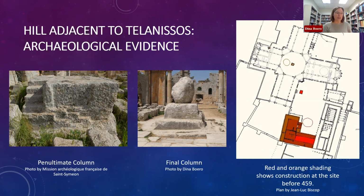So archaeologists have confirmed the existence of two different columns. The base of the penultimate column, so Simeon's second to last column, is now located in the court between the church's south and east arm, and it's the small bright red square. And then the final column is now located at the center of the cruciform church, and it is the goldish orangish small square.